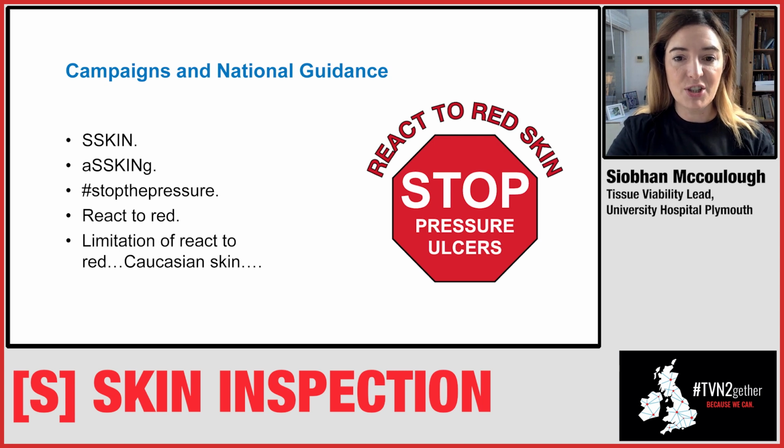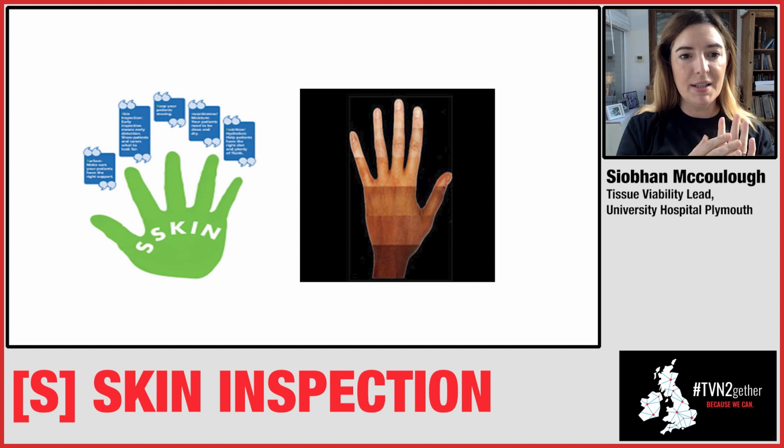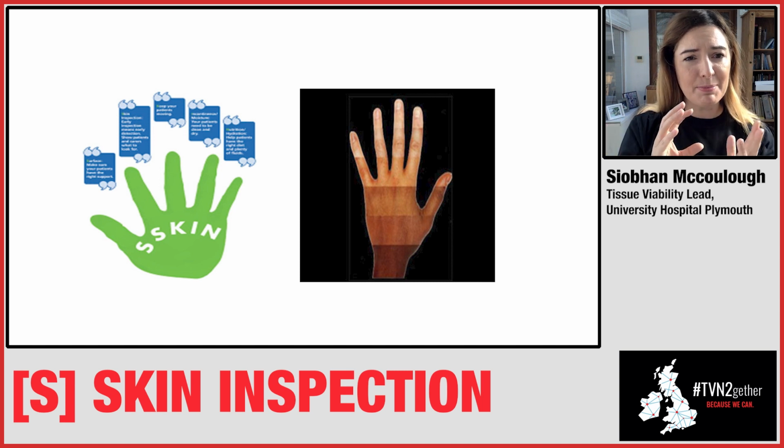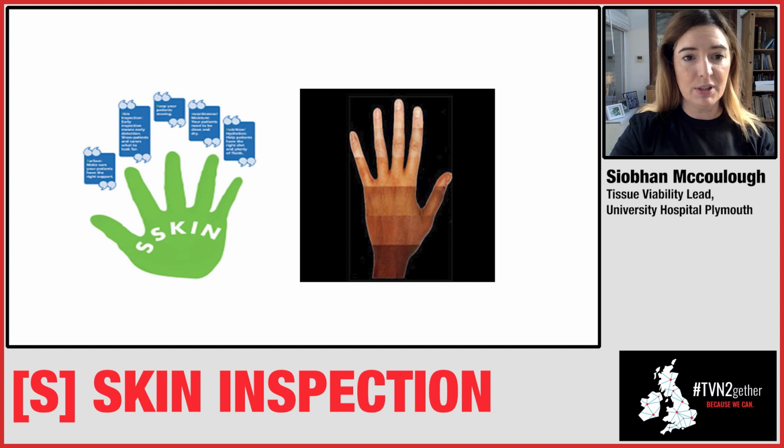The only limitation to React to Red is for that of non-Caucasian skin. So to give you an example, we've got the S-Skin bundle, which some of you may or may not have seen, which is kind of our gold standard prevention care plan. And skin assessment is very much part of that, and React to Red is, but we must remember that on the darker toned skin, it's harder to pick up on. And so React to Red isn't really going to work for darker tones of skin, where the colours may be slightly different. And I'll go through what the other signs are to look for on darker skin.